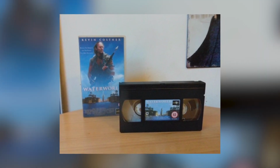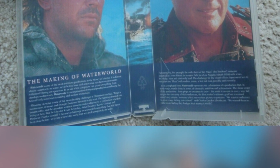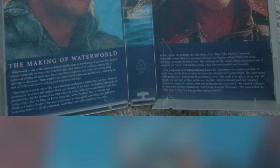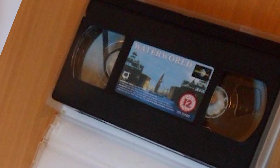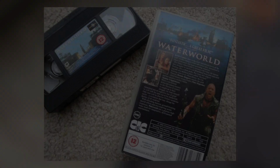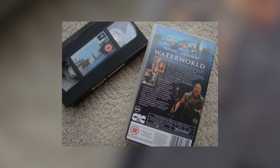And speaking of foreign releases, I just need to shout out this really cool UK VHS release I stumbled upon when scripting this video. This hardshell VHS case actually has a collectible fold-out sleeve that contains a few paragraphs about the making of the film. The tape itself also has this really cool label with the trimaran and the gates of the Atoll on it. Someday, I would love to get my hands on this copy of Waterworld.